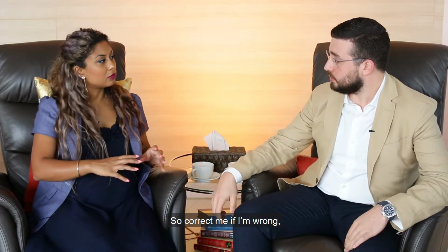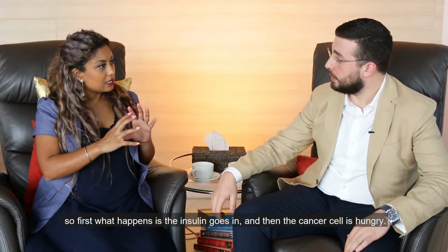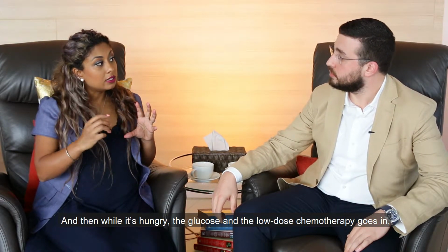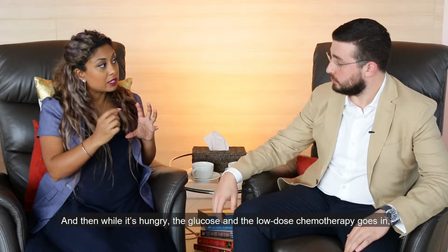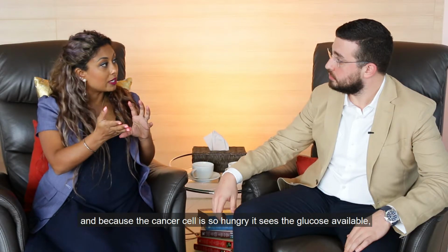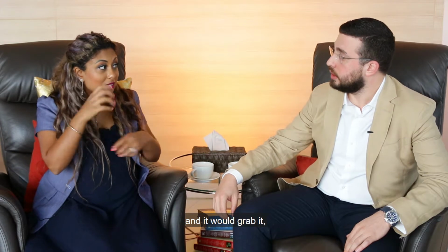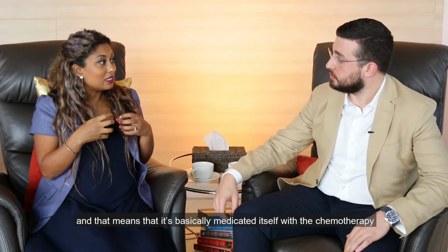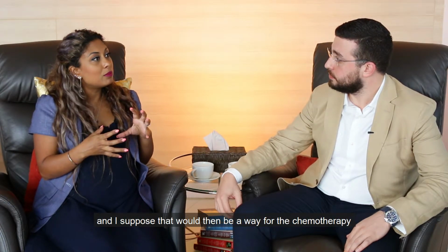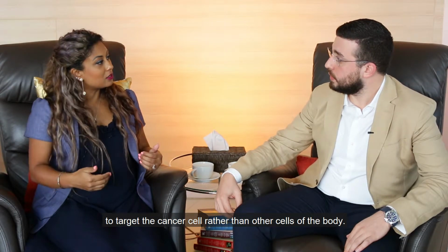So correct me if I'm wrong, first the insulin goes in. Exactly. And then the cancer cell is hungry. And while it's hungry, the glucose and the low dose chemotherapy goes in, and because the cancer cell is so hungry, it sees the glucose available, mixed in with a bit of low dose chemotherapy, and it will grab it. Exactly. And that means it has basically medicated itself with the chemotherapy. Exactly. And I suppose that would be a way for the chemotherapy to target the cancer cell rather than other cells of the body.